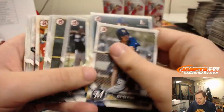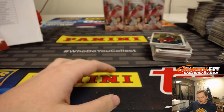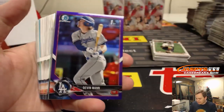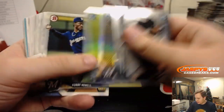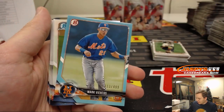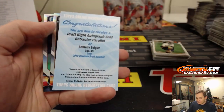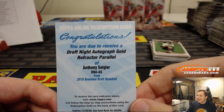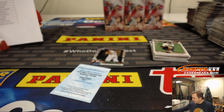For the Pirates. I guess I really do need glasses. Grant Koch, Pirates, 402. Devin Mann for the Dodgers, numbered to 250. Past my curfew. Blue paper, Mark Vientos, numbered to 499 for the Mets. And wow, look at that. Didn't even see it. This is definitely Yankees, so I made up for it there. There you go, John. Gets the Anthony Siegler Draft 9 autograph gold refractor parallel. Redemption out of nowhere.